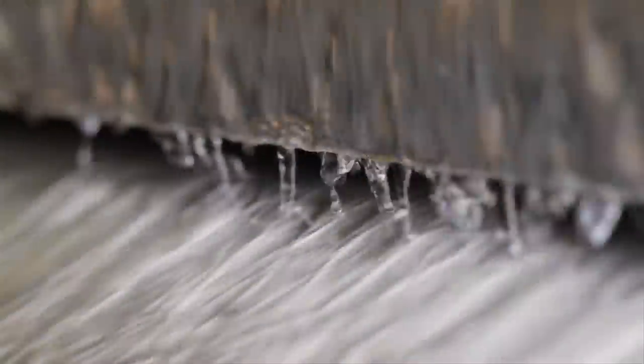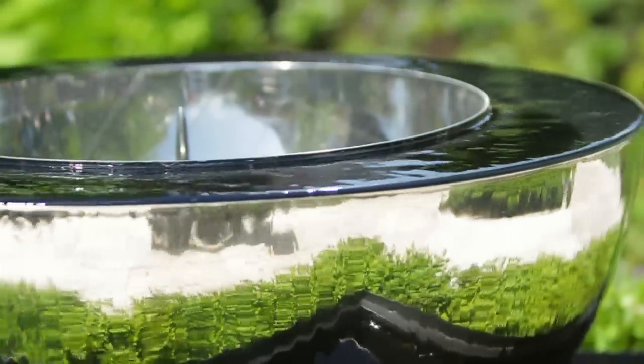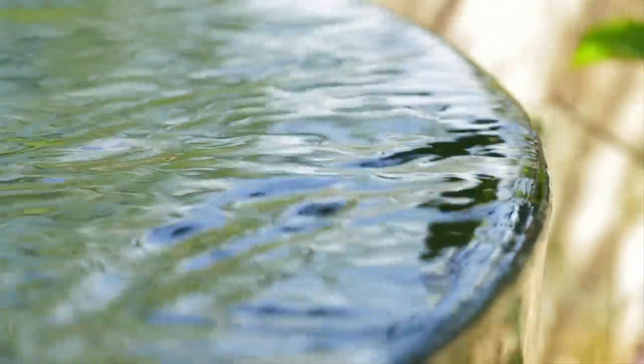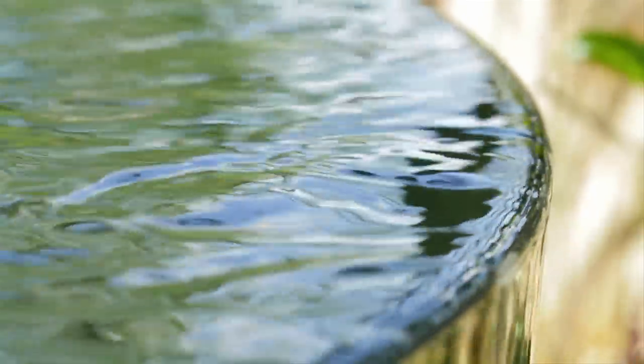Having worked for 20 years now with sundials and free sculptural pieces, we have on occasions included water with a sundial. We've also worked with sculptural pieces, adding a water element. It's one thing to make a piece that functions, but the joy is to make it really beautiful and sculptural in its own right as well.